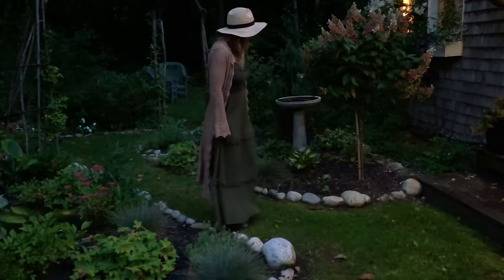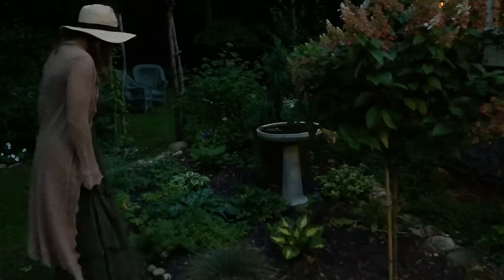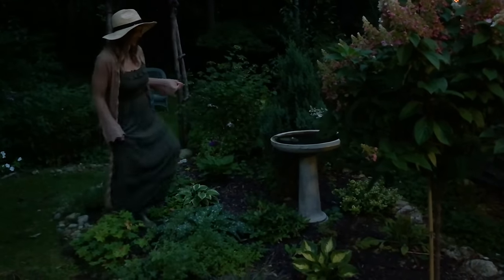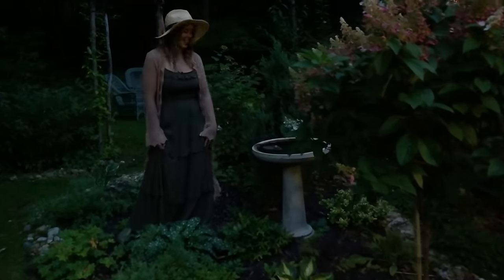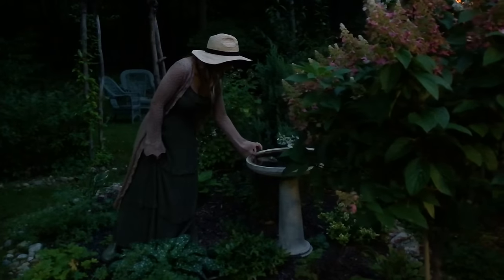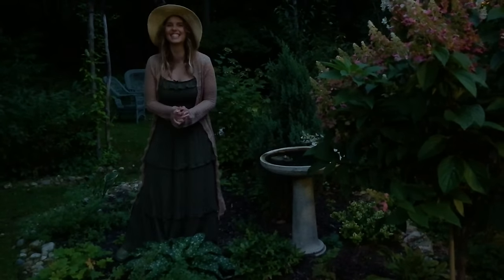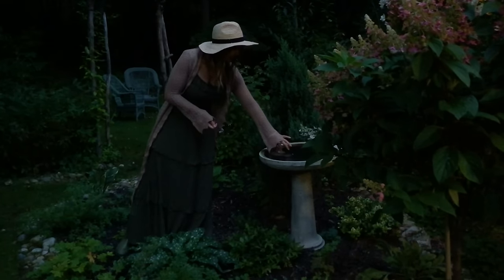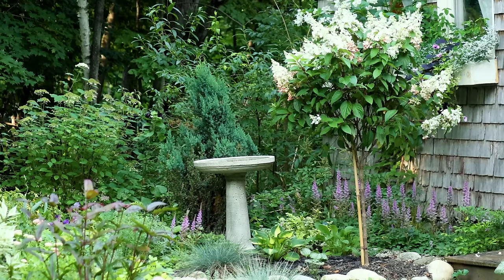And here we have another big, beautiful addition. For me, this is such a big deal and such a fun thing. We have a beautiful stone bird bath, and there are even some feathers in here because the robin comes and takes her bath here, which is really charming. I have a few little rocks from the property that I've placed in here so that she has a place to sit and lounge when she's bathing.